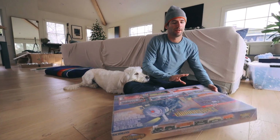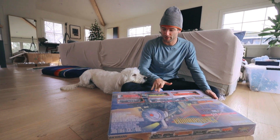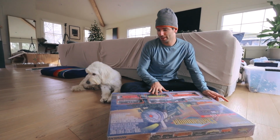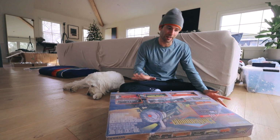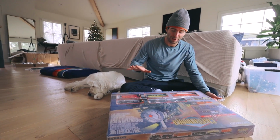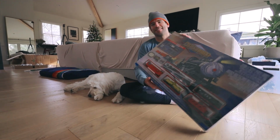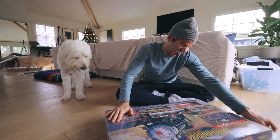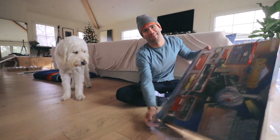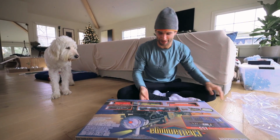Story time. When I was a kid, I always wanted a train set and I never got one because I probably couldn't afford it or didn't have the space. But I told that to my mother-in-law, Jeff's mom, and she bought me a train set. So, opening my train set for the first time. Like, the one thing I wanted as a kid.